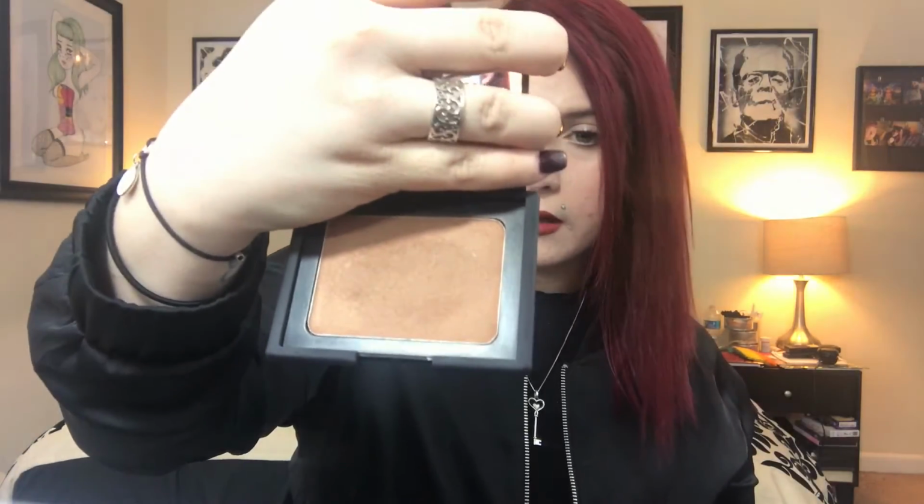So this isn't necessarily a new product, but for some reason, out of all the NARS products that I have and that I love, I've never tried Laguna before. Obsessed. It's really cool because now Ulta is carrying NARS, so that makes life easy. If you're not familiar with Laguna, or if you are, I'm sorry I'm late, it is probably the perfect bronzing and sculpting bronzer powder.